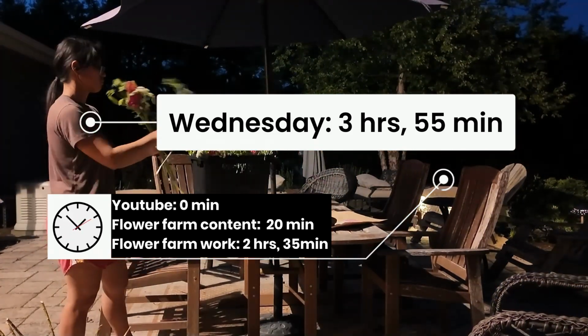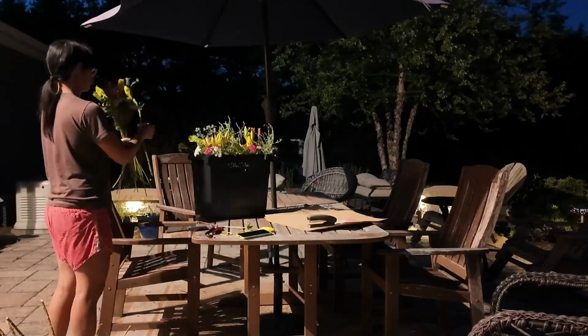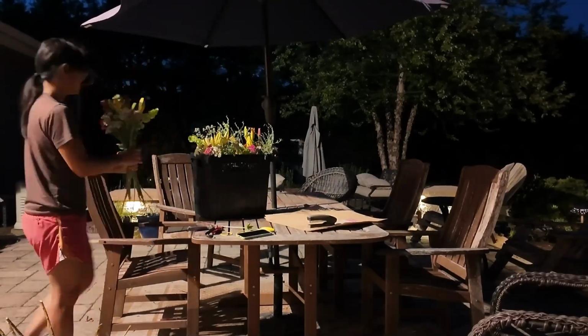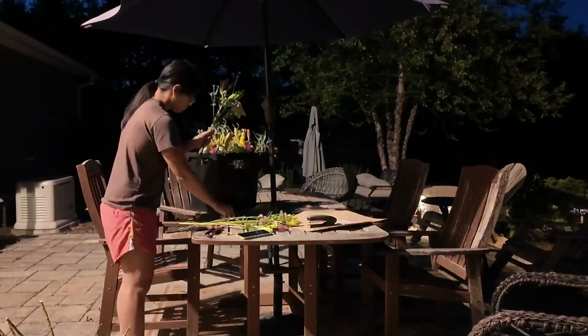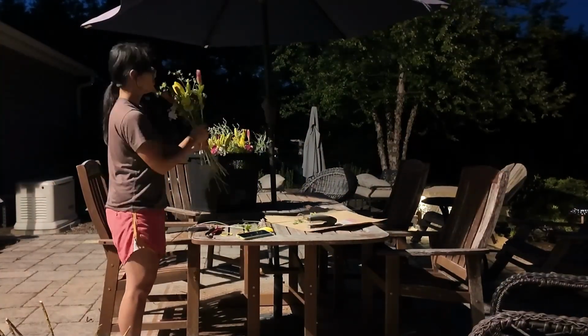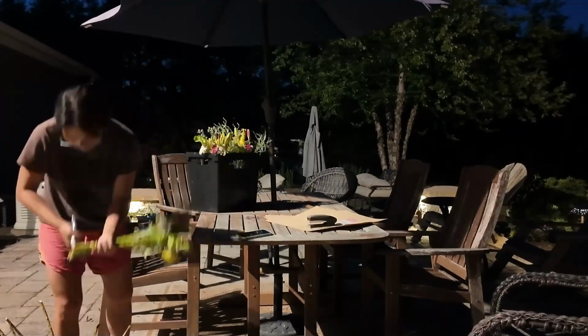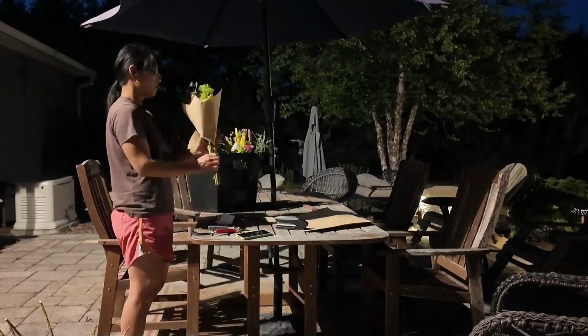I'm spending a lot of time in the morning, then I have to go to work, and then after work, there's still some more bouquet making to be made. Now, I didn't even show you me listing product for pre-orders for my cooperative, and that happened somewhere along the way during the day, which also counts within those 20 minutes. So I'm tired and I'm gonna go to sleep, but I'll show you what these bouquets look like in the morning.